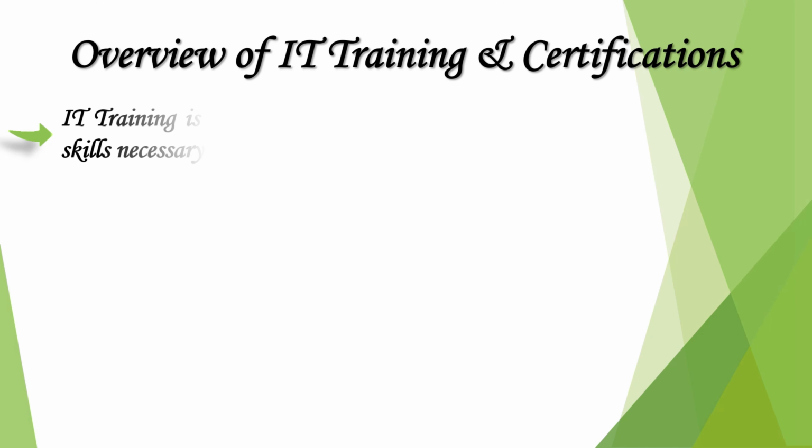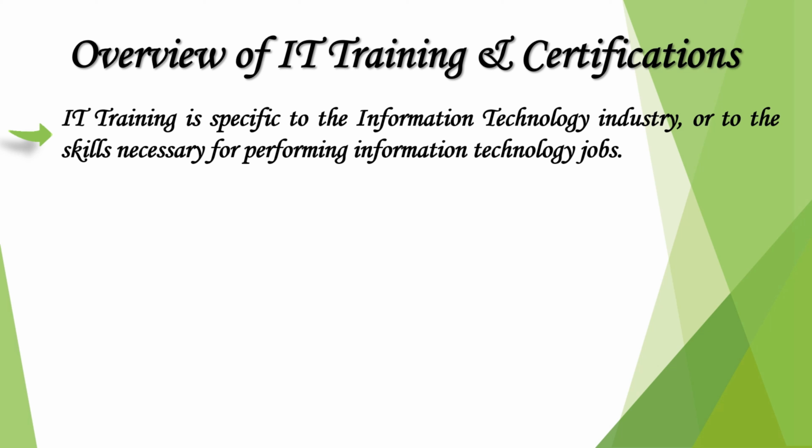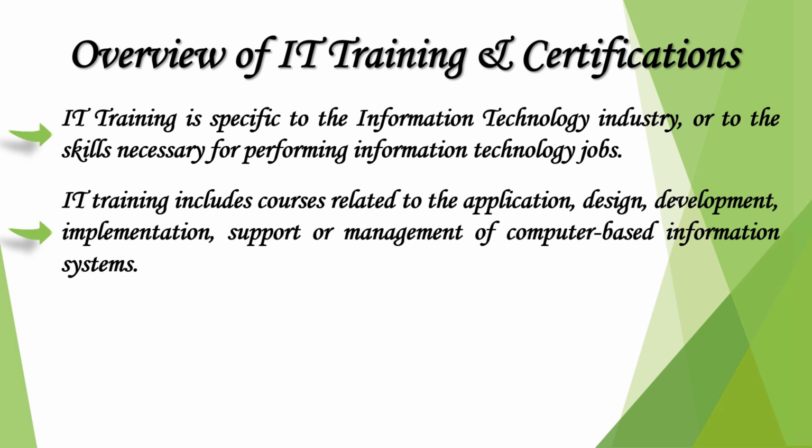Overview of IT training and certifications. IT training is specific to the information technology industry, or to the skills necessary for performing information technology jobs. IT training includes courses related to the application, design, development, implementation, support or management of computer-based information systems.